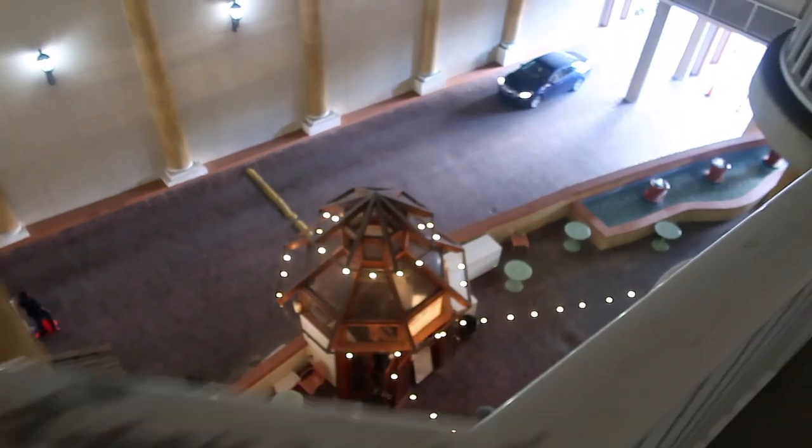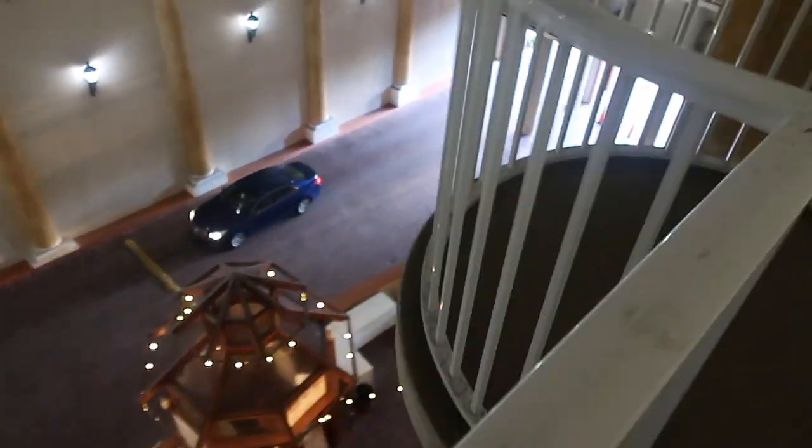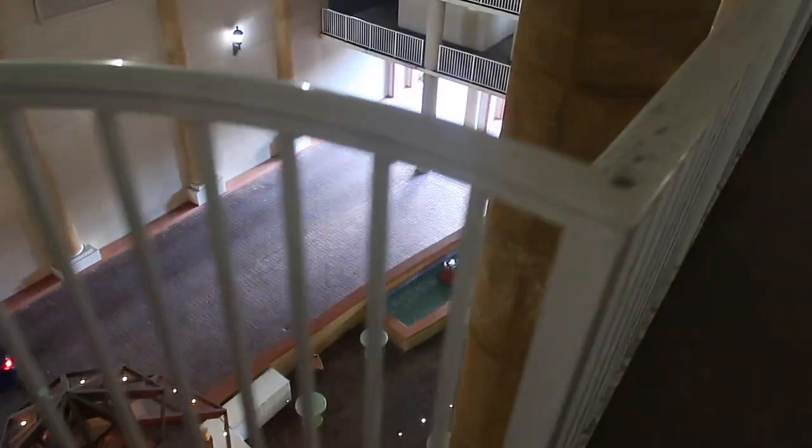And now we finally checked into the condo after 7.5 hours in the car, and we were very hungry, so we went to Pineapple Willy's for the first time.